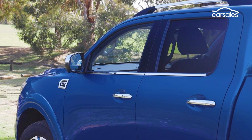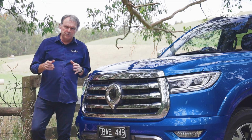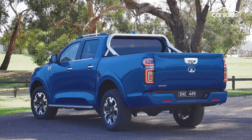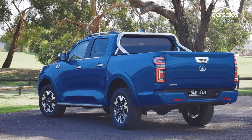and the design. In fact, amongst the Ute's assets, you'd have to say the exterior ranks pretty high. It's got a bluff, grounded look, a bit like the popular Ford Ranger. The GWM is within a few millimetres of the Ford in terms of length, width, height and wheelbase.